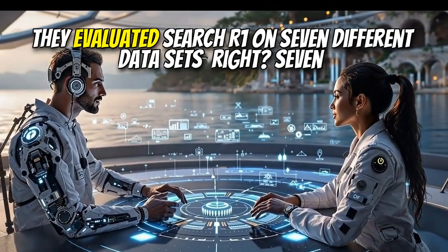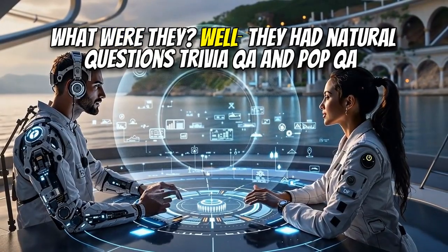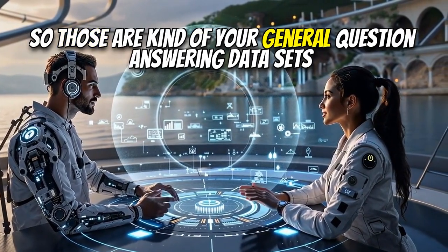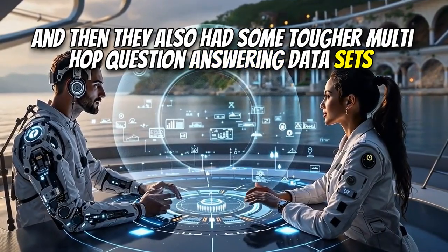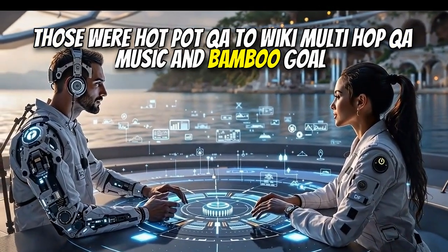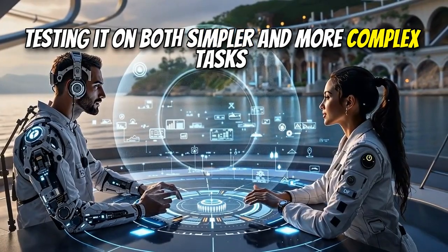The results. They evaluated Search-R1 on 7 different datasets, right? 7, yeah, a good mix of datasets. What were they? Well, they had Natural Questions, TriviaQA, and PopQA. Okay, so those are kind of your general question answering datasets. Right. And then they also had some tougher multi-hop question answering datasets. Yep, those were HotpotQA, 2WikiMultiHopQA, Musique, and Bamboogle. Okay, so a good range of difficulty there. Yeah, testing it on both simpler and more complex tasks.